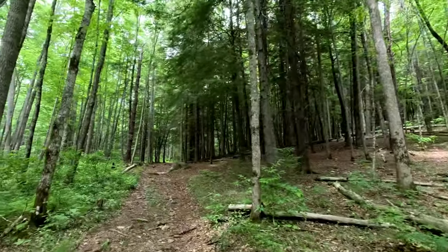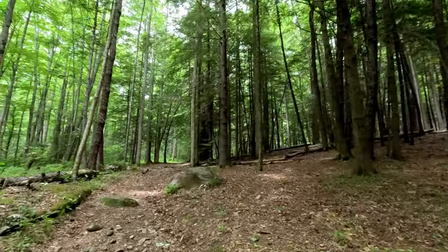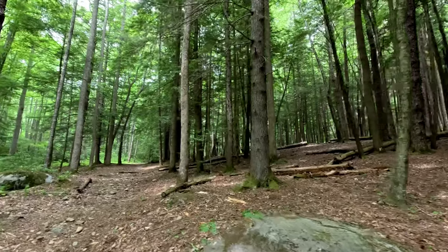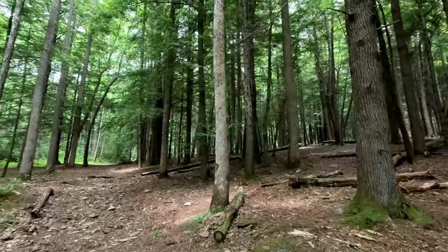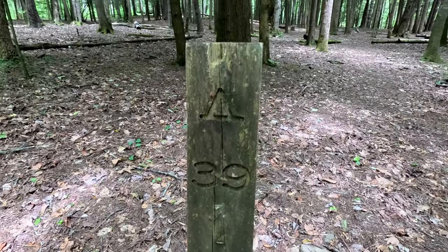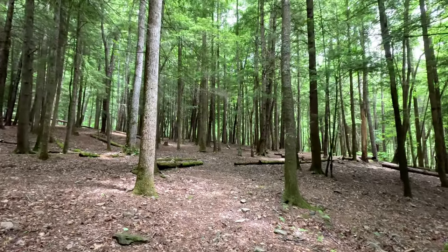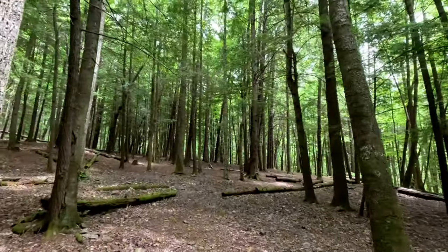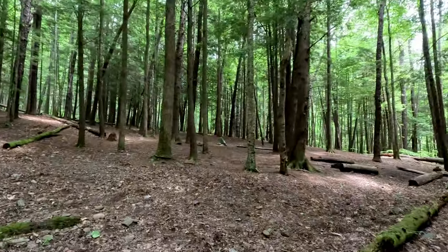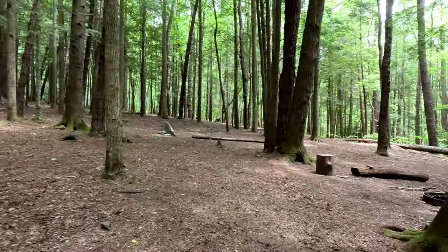Come upon a grove of hemlock. A very different look from most of the forest around. It says campsite 39 is here in this grove of hemlock. What a pretty sight. It is a pretty hollow. Well, this would be a lovely place to camp sometime.